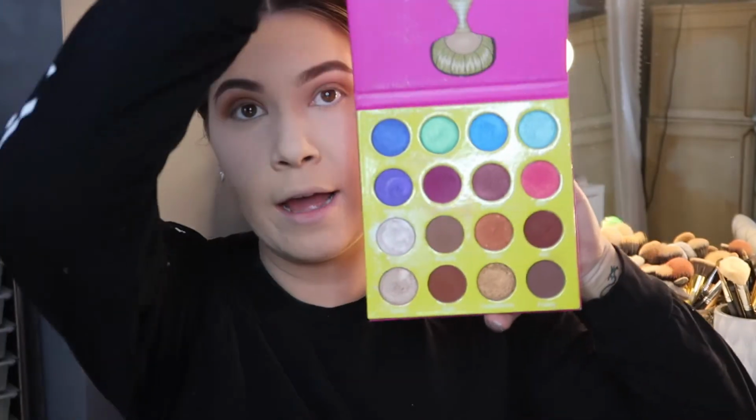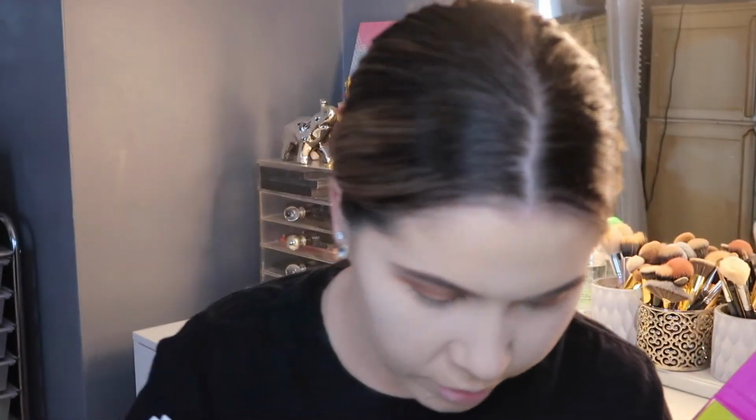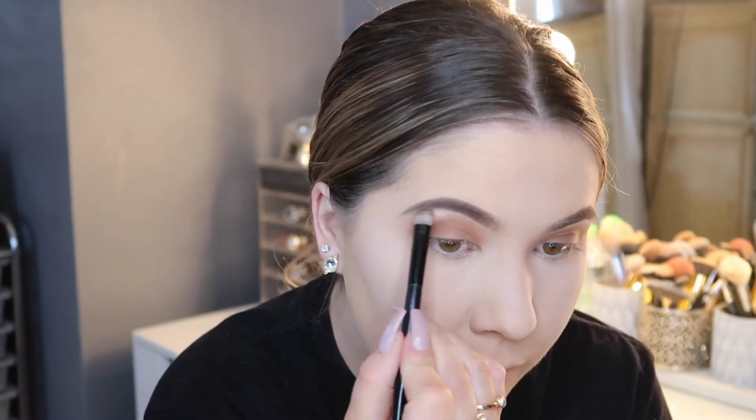I'm going to highlight my brow bone with Geisa from the Masquerade Mini by the Juvia's palettes, which if you don't have, go and get it. It's just this really pretty light one right here. I'm just going to use the back of another double Anastasia brush and kind of put that on the top.